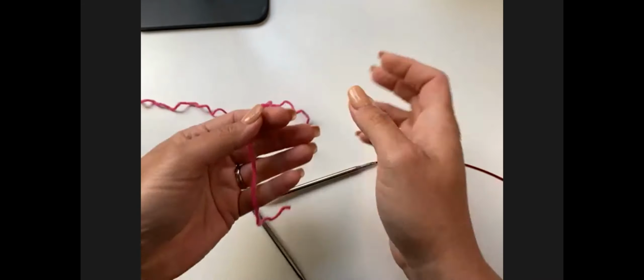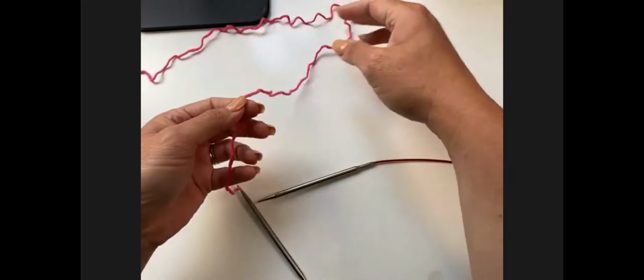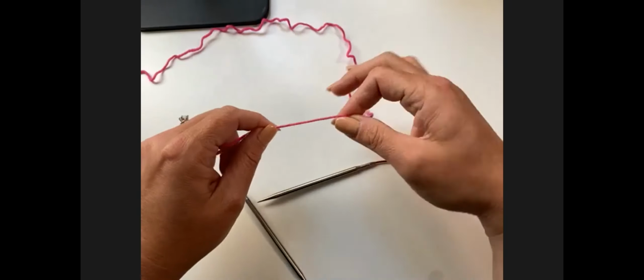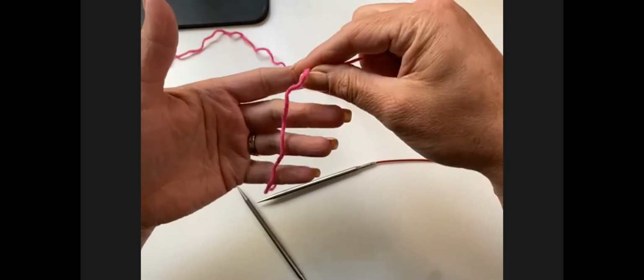And the reason I start with the knitted cast on for beginners is because it's a really great transition into actual knitting. So the first thing we're going to do is begin with a slip knot. Now, if you're familiar with a slip knot, go ahead and make one. But if you're not, here's how you would do it.